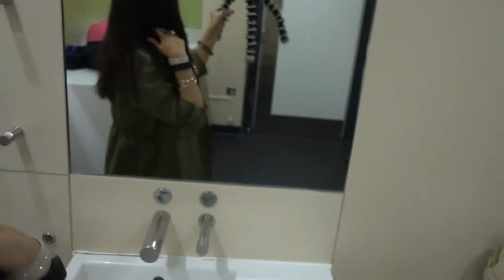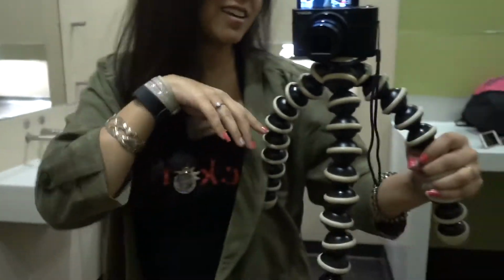A few moments later. My hair is all straight and beautiful. I just straightened my hair at an airport. Wow, that's weird. And now I'm gonna go ahead to my flight because my flight is boarding in 10 minutes.